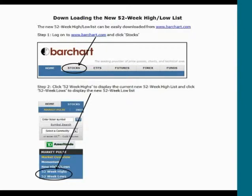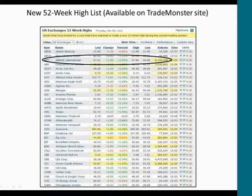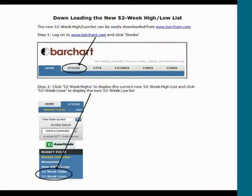And if you log on to barchart.com and just select stocks, in the upper links up here, and then on the left column, just select 52-week highs, and it'll display this 52-week high chart. So this is also a great place to start your trade selection from this 52-week high list, because all these stocks are in very powerful uptrends. Otherwise, they would not be on this list. So this is actually a great place to start your analysis.